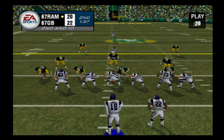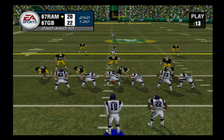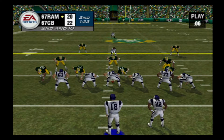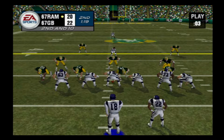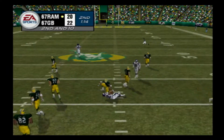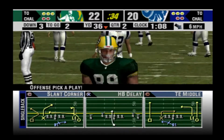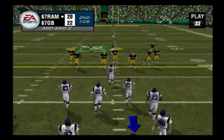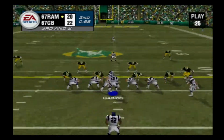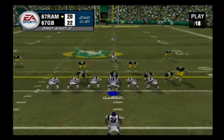Set. Here come the heat. Bring the pain. Hut, hut. Dropping back. Pressure coming. He's on the run. They connect again, and the receiver catches his third ball of the game. About two to go. Ball on their own 36. Looks like he's calling an audible. The Rams can regain the lead with a field goal.